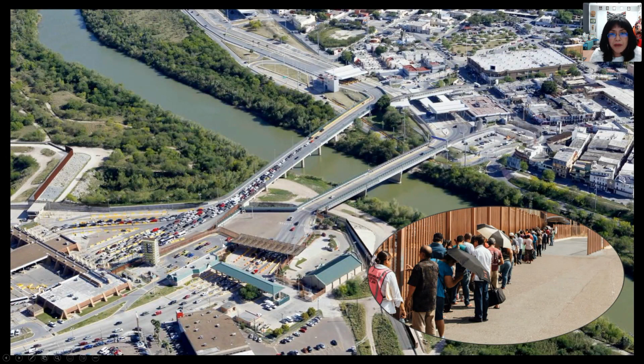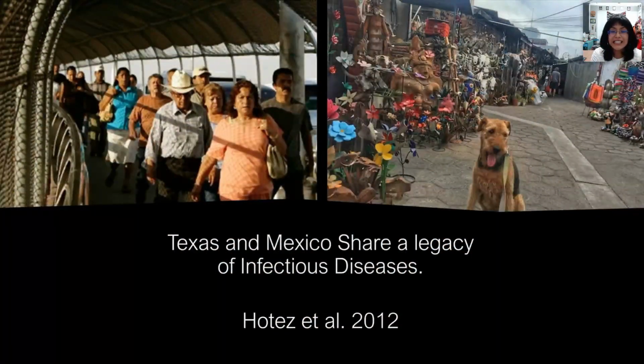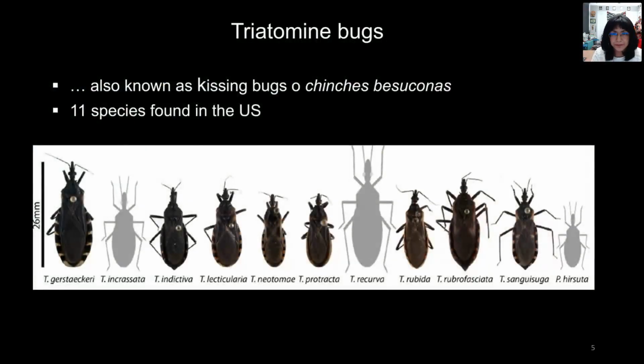we come from Mexico and cross the United States, and vice versa, either by cars, walking. We bring pets, we bring foods. There is an amazing turnover of people during the day. As we share all these beautiful things, we also share a legacy of infectious diseases. And that is what I'm just taking a little information of what we have in Chagas disease.